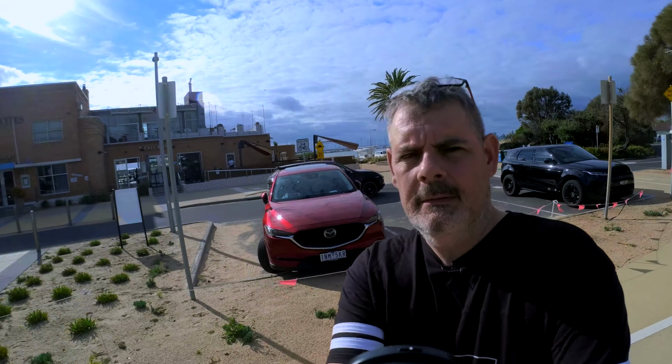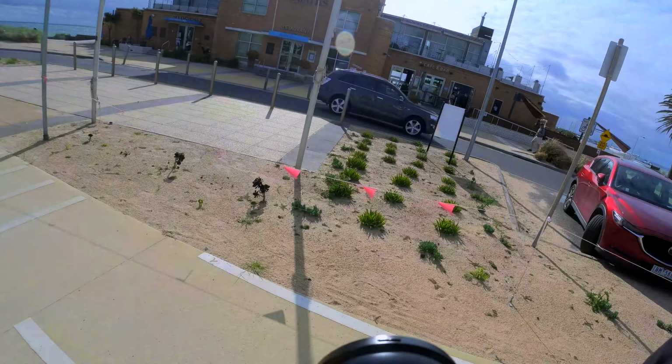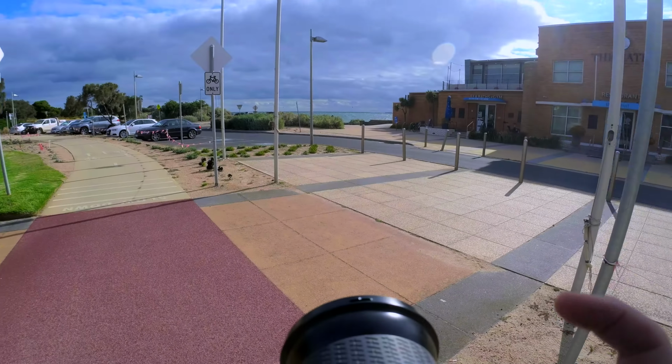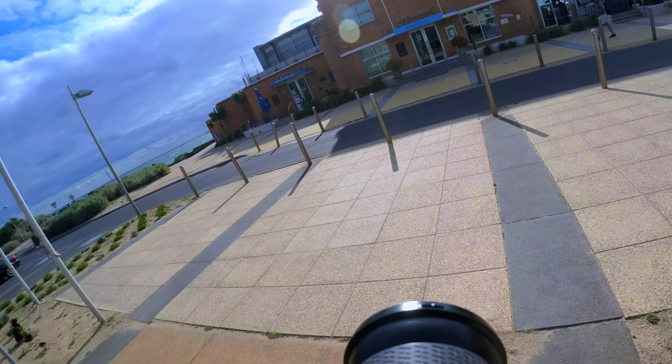And, well, there it is over there. So let's get a shot of that with the old Hasselblad. Whoopsie. Hear that amazing shutter sound.